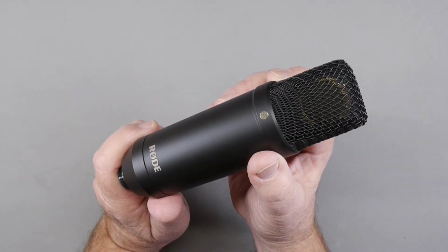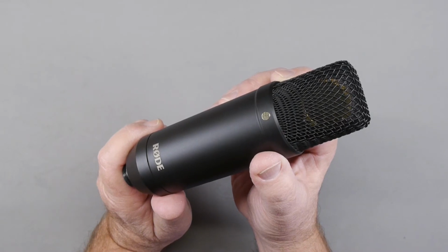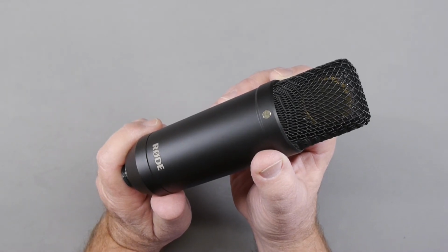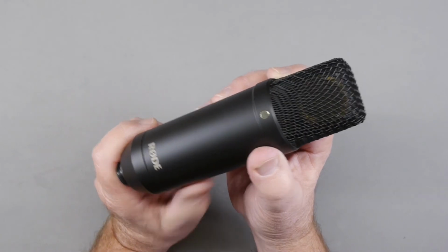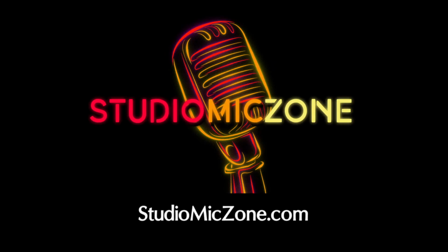This is a great microphone as it's built, and I don't really think I would recommend any modifications to this microphone. There are other mics out there that are better candidates for mods.